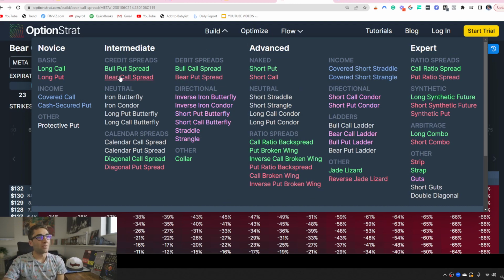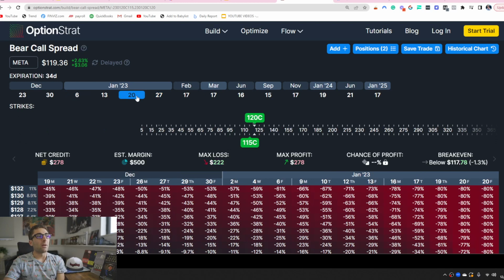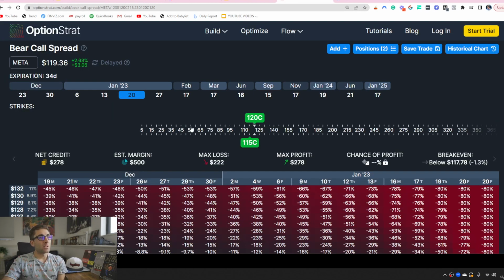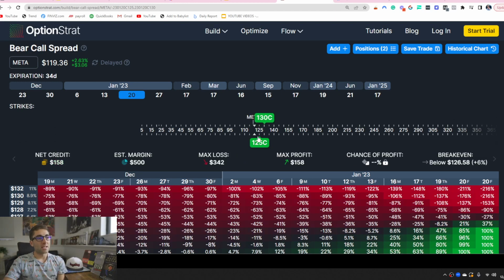So for example, if I did a bear call spread on Meta, let's just go 1 month out, January 20th. So I'm gonna go where my resistance levels are. So I go back over here, we have 125, 130. That's kind of where I marked that range. So 125 is right there, 130 is right there.